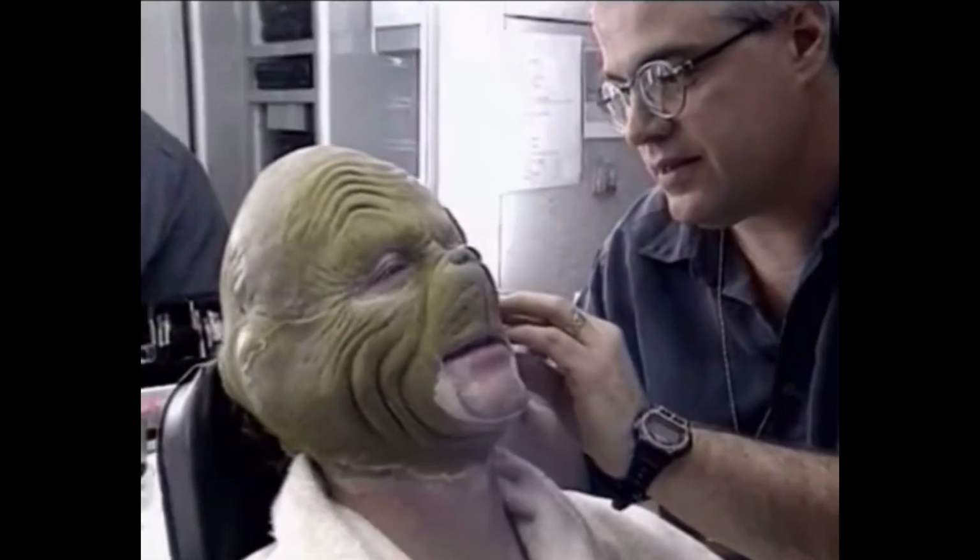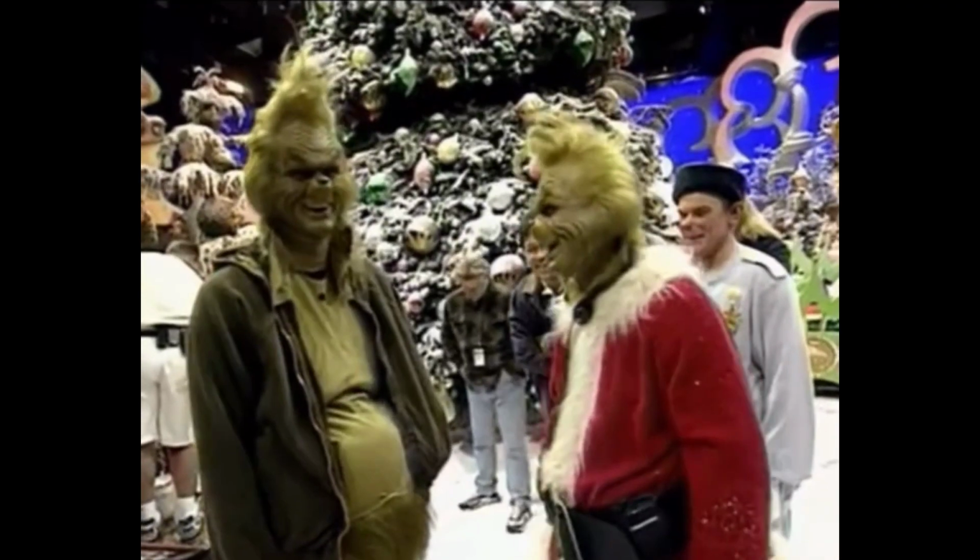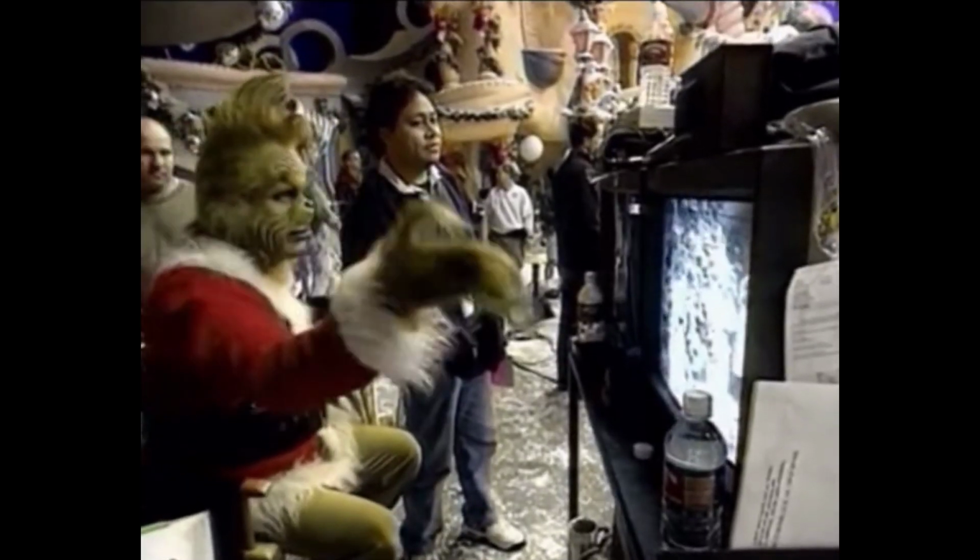Eventually, Ron Howard decided he had to experience what the cast was going through for himself. I did dress up as the Grinch one day and directed all day long as the Grinch. It must have been very confusing for everyone else. Great, let's move on. This is ridiculous. If I can't find something nice to wear, I'm not going.